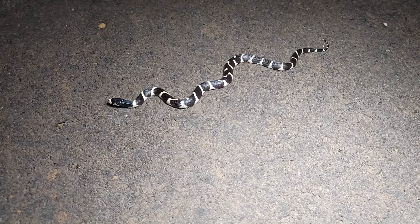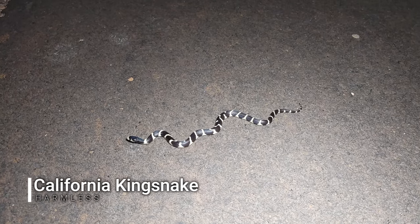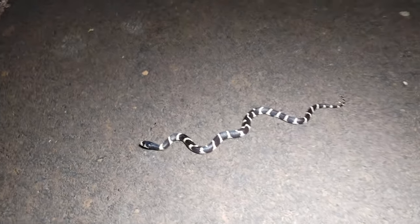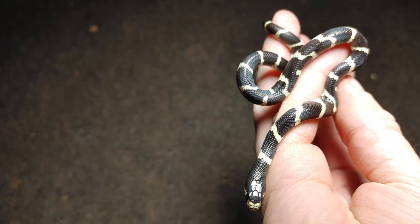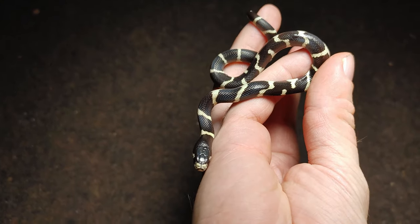First snake of the night is my first, this is my first California king snake ever. Is it really? Well, I got the Tucson king the other night, which definitely had cow king influence, yeah, but this is the, dude, this is the first one ever. Come here, buddy. California king snake. Look at that. Not a bad way to start the night.